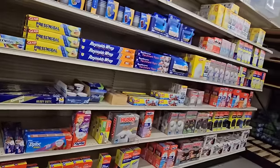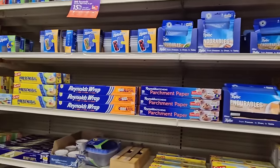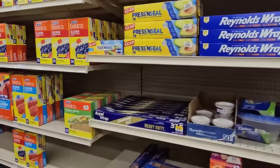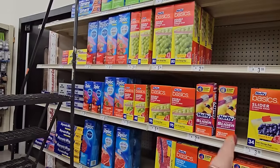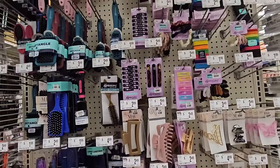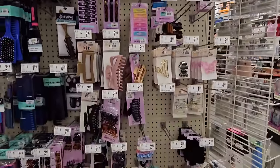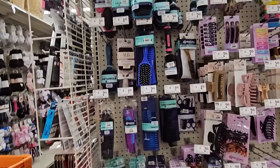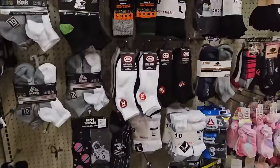And a couple of different colors. And I don't mean to not say they do have, you know, garbage bags and parchment paper and aluminum foil and all bags of all kinds. And they sell mostly the name brand ones, Hefty or Ziploc. Brushes and hair things, anybody? Got clips. We got scrunchies. We got rollers, combs, double brushes, and socks.